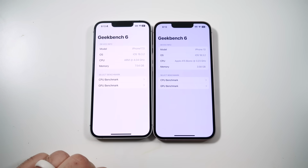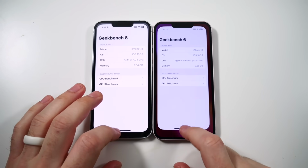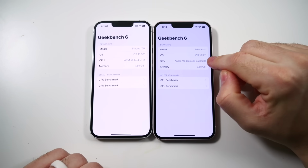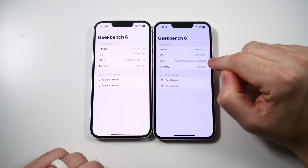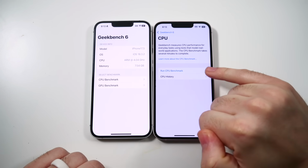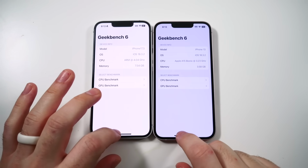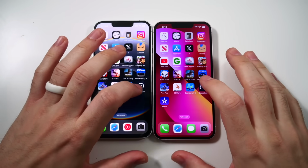Faster on the right, this is likely due to the app being updated for this phone first. You'll see over here, this one's clocked in at 3.23 gigahertz on the CPU, and this has 4 gigabytes of RAM, and this has 8 gigabytes of RAM. So more memory and higher clock speed is probably the reason we're seeing the differences here.